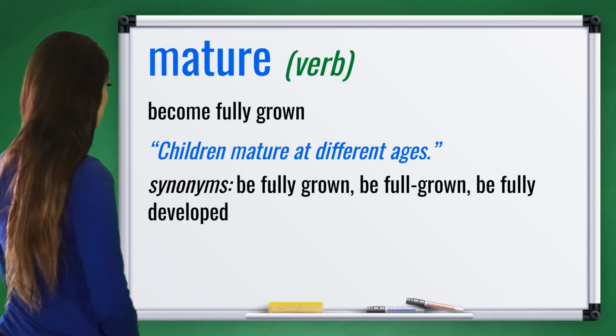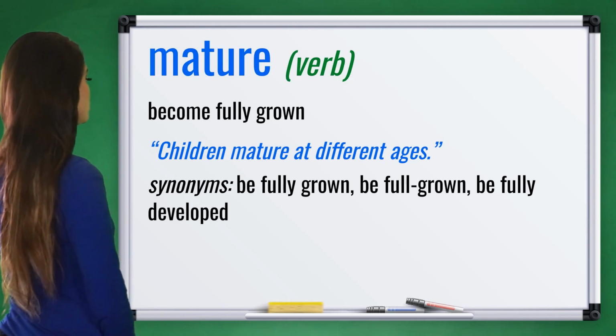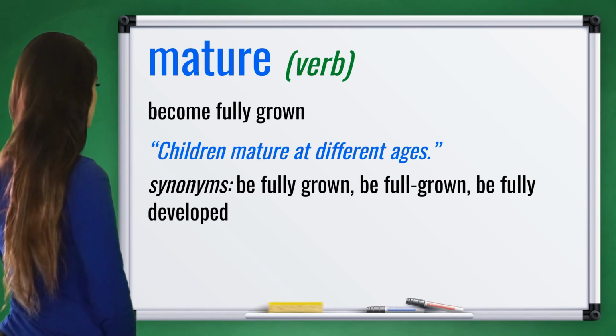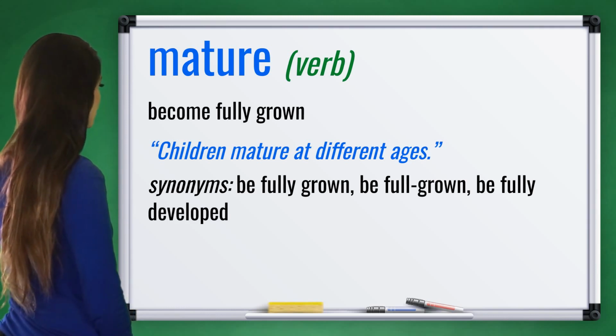Let's begin. Mature. Mature means become fully grown. For example, children mature at different ages. Synonyms: be fully grown, be full grown, be fully developed. Awesome! You learned that quickly.